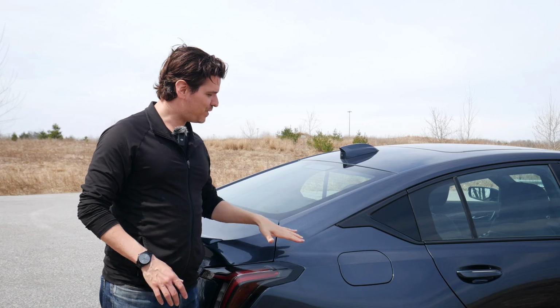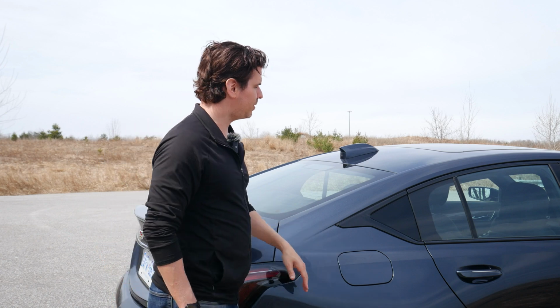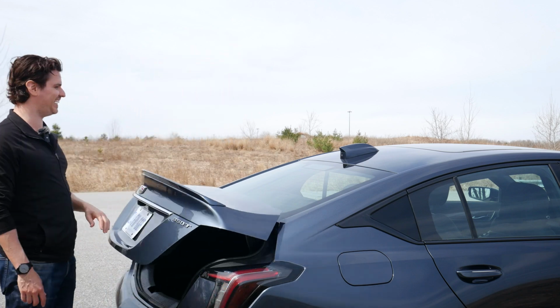Filling up fuel inside of the CT5 is done just along the driver's side. It's the passenger side, you goof.